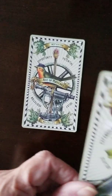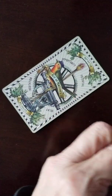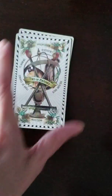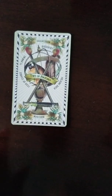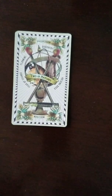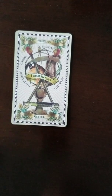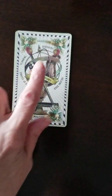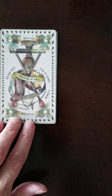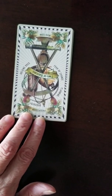I think this deck, here's where's the two? Oh, I got it out of order, my bad. I think for this reason, it's probably a really good deck for a beginner. Two of Matches. Because you do have your keywords, and there are other words throughout it. For example, they associate the Two of Batons, or matches in this case, with progression, and then there are multiple other keywords here like discovery, planning, and then for the reverse, indecision, holding back, and fear of change.